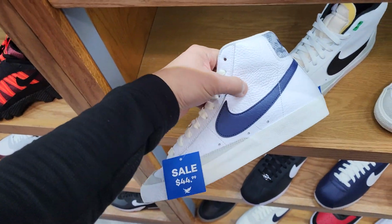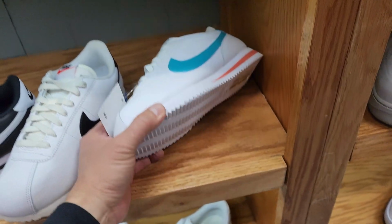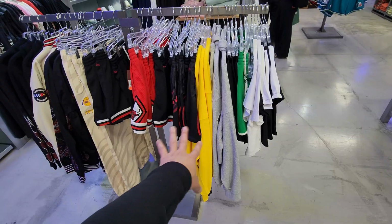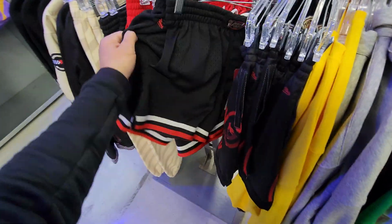That's a nice tumbled leather. I think it's synthetic, but that's pretty nice. Then I've showed these a few times. $50, that's crazy. Holy crap, look at this. How come there's no signs and stuff like that? Look at this.